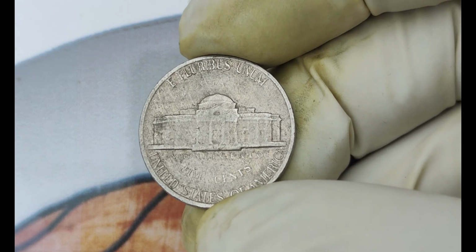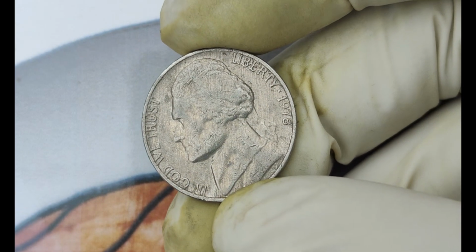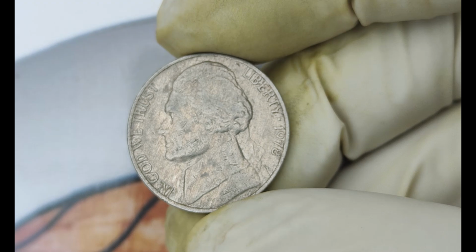The 1978 no-mint mark Monticello Jefferson nickel is a testament to the surprises hidden in the world of coin collecting. What might look like an ordinary piece of currency can hold extraordinary value, thanks to rarity, errors, and impeccable condition.